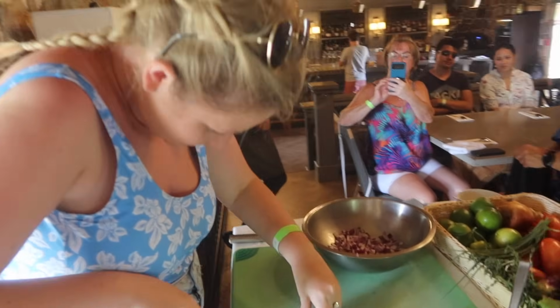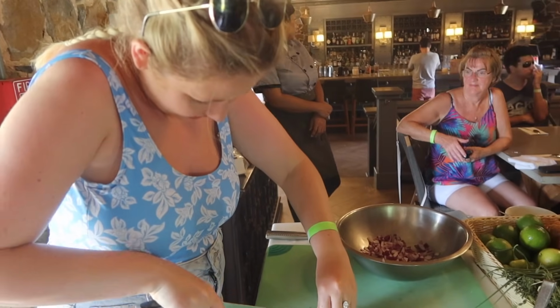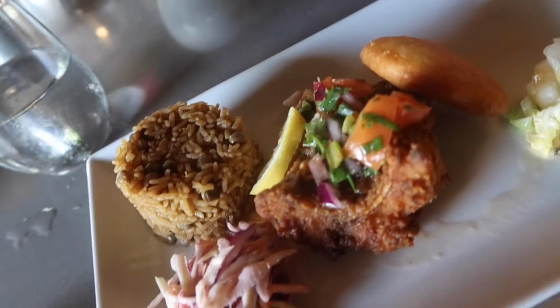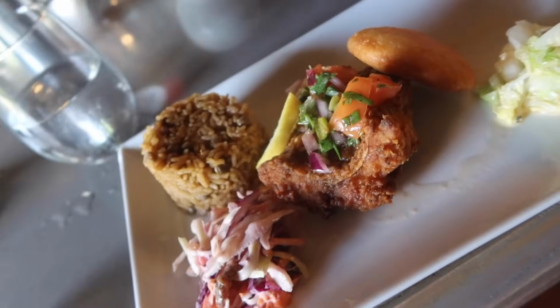We do plum, you guys use rich red tomatoes, plum tomatoes, or if you want to go extra, you can use heirloom tomatoes. We made lunch of rice and peas, slaw, red snapper, fisherman sauce, some Johnny cakes and some fried greens.